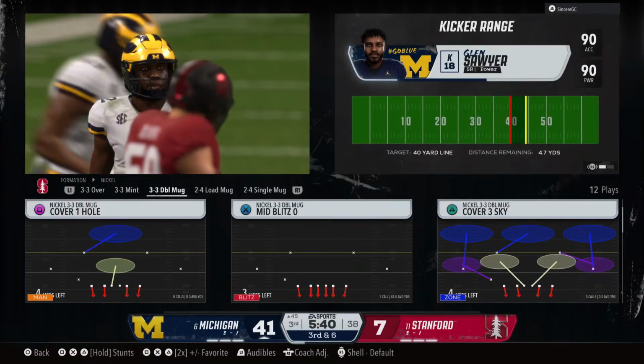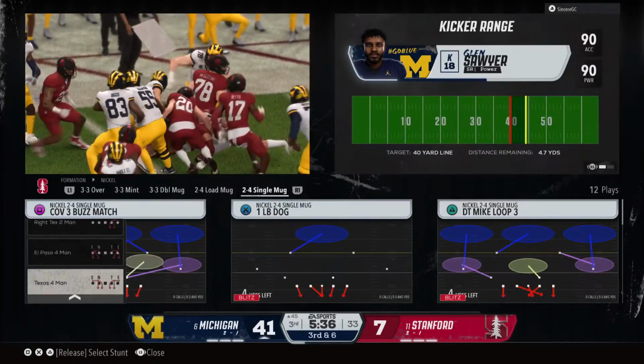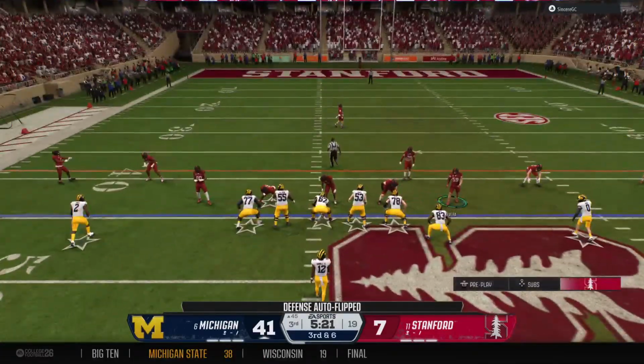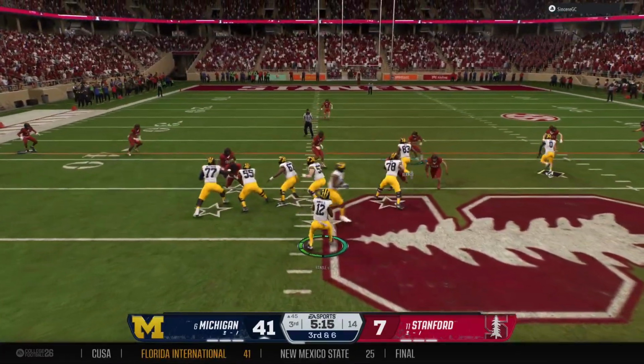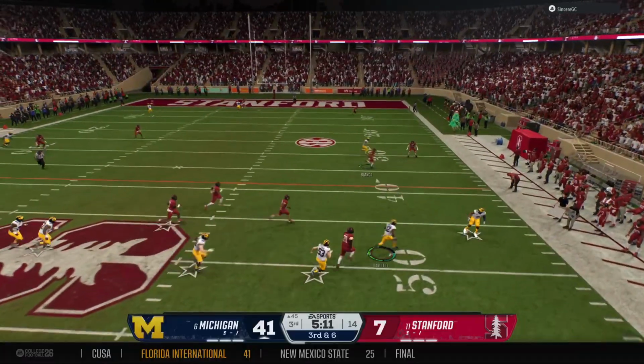It's 3rd and 6. It's a veteran defense. They've seen option before. They were prepared to see it in this game, and you're seeing it on that play right there. Everybody doing a great job with assignment football, staying in their gaps, accounting for anyone who can have the football. They were ready for the pitch guy that time, and they're able to make a quick stop.